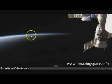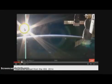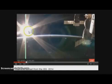Sun sets, space station gets brighter. But notice the sun has been disappearing, supposedly. But yet you can still see this. What's shining from here to reflect light off? The supposed sun. You cannot see the sun from free space. You need the Earth's atmosphere to see the sun and the stars. How they are able to see this is beyond me.